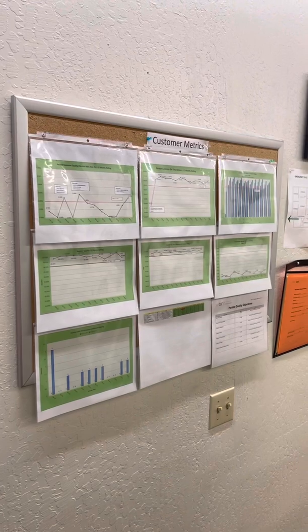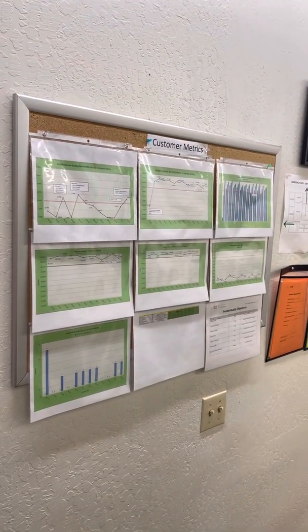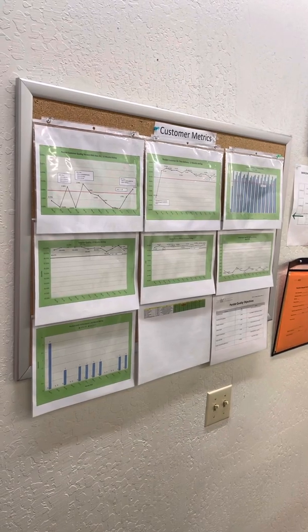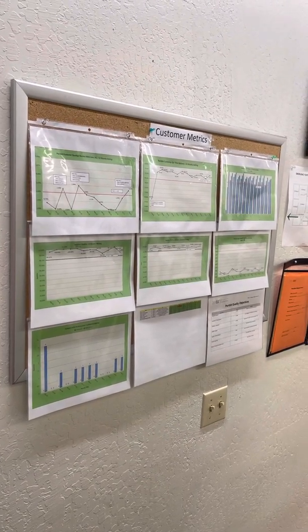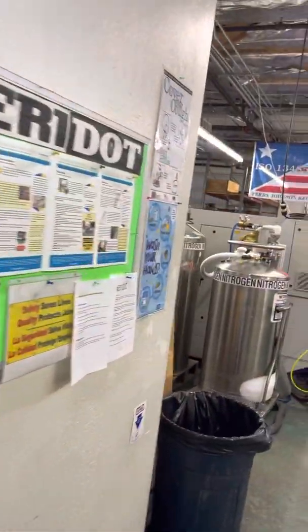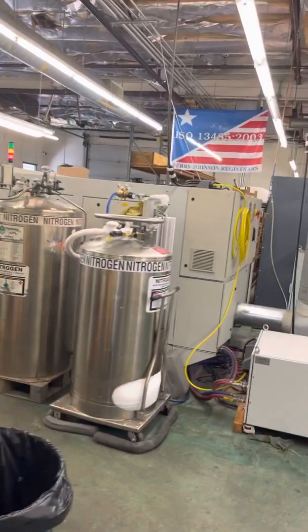So just a quick display. These are the Peridot metrics that we measure: on-time delivery, scrap rate, supplier on-time delivery, etc. We track all of these month to month. We are in fact ISO 13485 certified and have been for the better part of 15 years.